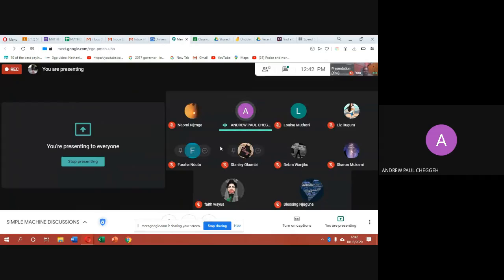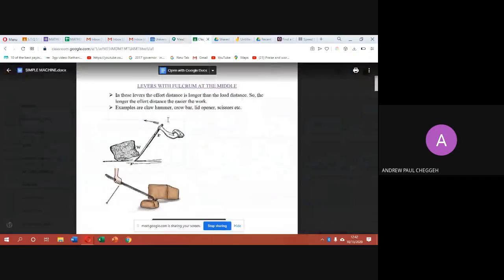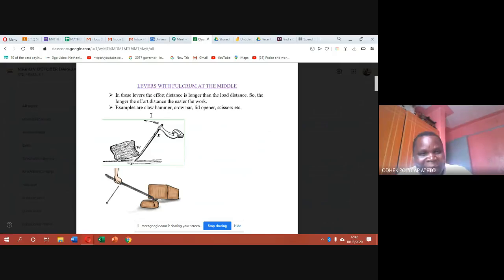Go back to the notes. Examples are claw hammer and crowbar. I put a star on claw hammer and crowbar because they are the main ones. Then we have as many as possible. We have lid opener, we have scissors. You can add the seesaw, add beam balance. Anything that has the fulcrum at the middle is a first class lever.